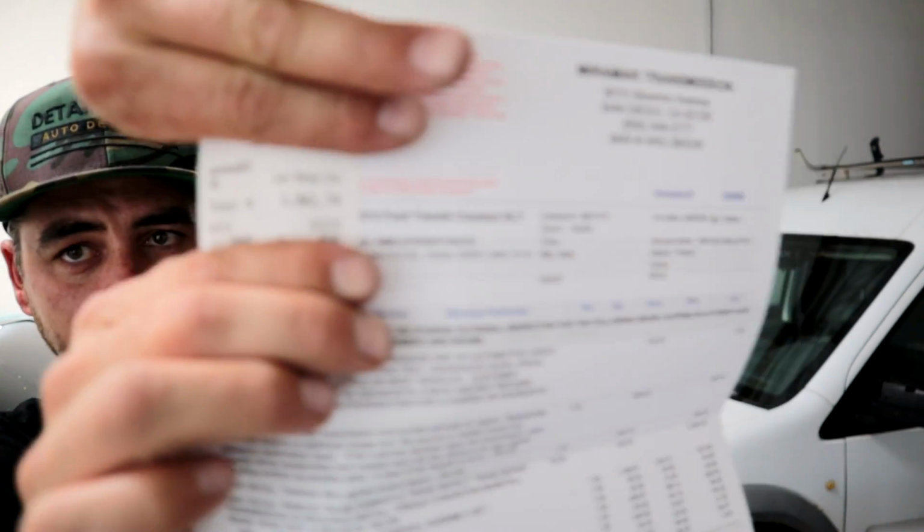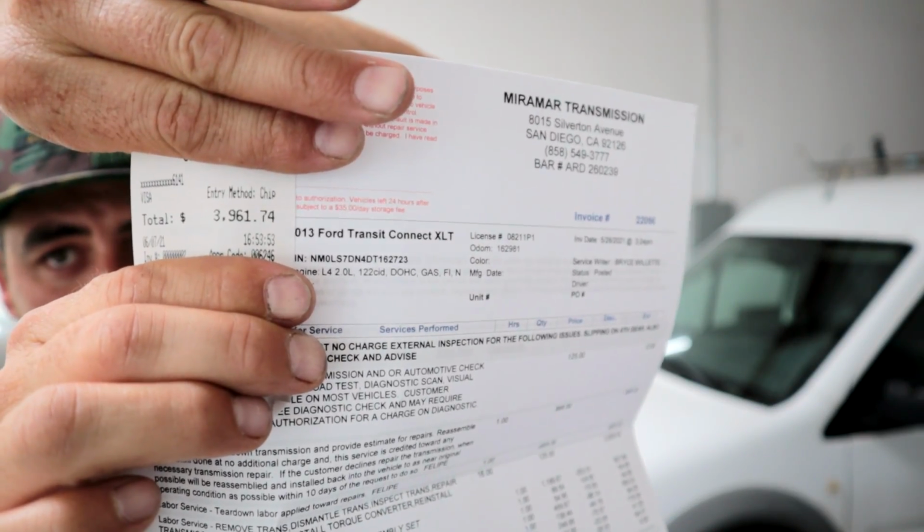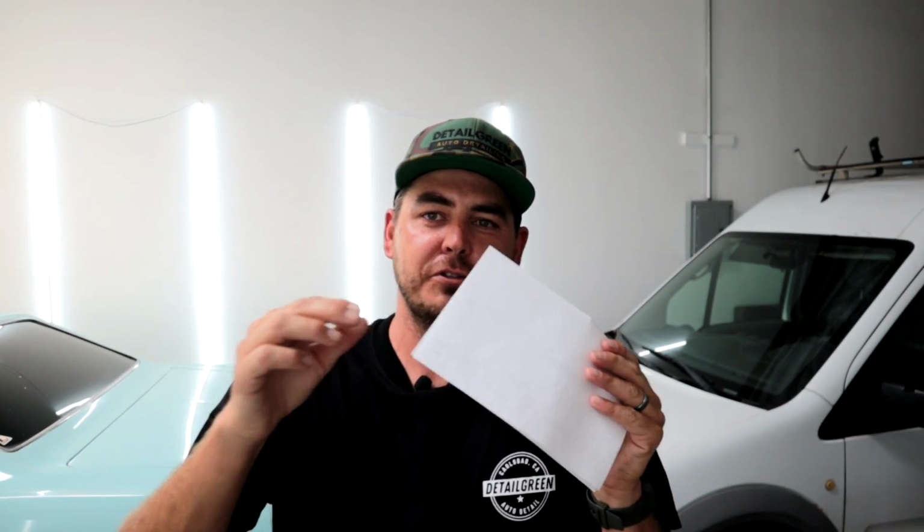Well, I went with a shop near me. They're specifically transmissions. And my total came to, let me see if there's any credit card numbers on here I want to cover, but I'll just cover everything. Here you go, guys. Ouch! $3,961.74 for the transmission. So that was out of the way. Now I'm at what? $8,900.